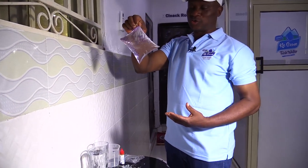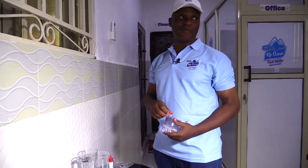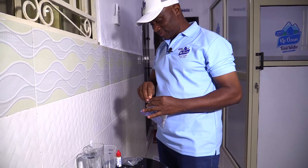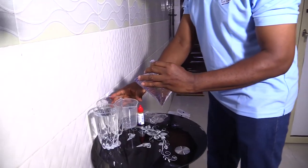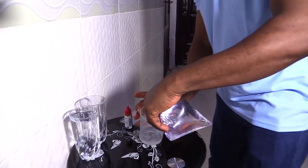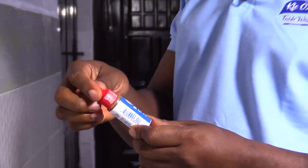This is our Kle Ozone. Our Kle Ozone should be 7.0, which is international potable water according to United Nations standard. This is KleKings water tester.